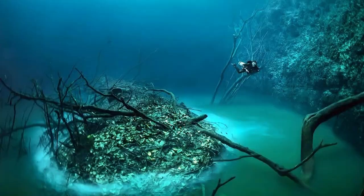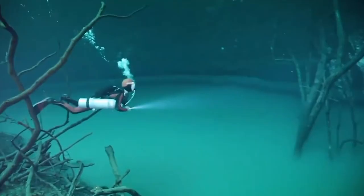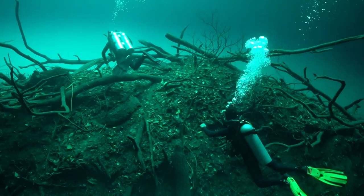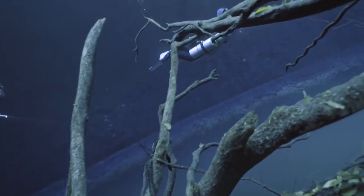Number 5. River of Cenote Angelita. In the Yucatan Peninsula of Mexico, just below the Cenote Angelita Cave, is an amazing underground river that flows. The flow of this incredibly beautiful natural phenomenon is caused by hydrogen sulfide. Since fresh water is lighter than salt water, it sits above the salt water until it forms a layer, making it a real underwater river. The Cenote Angelita River has different layers of fresh and salt water that go down more than 100 meters.